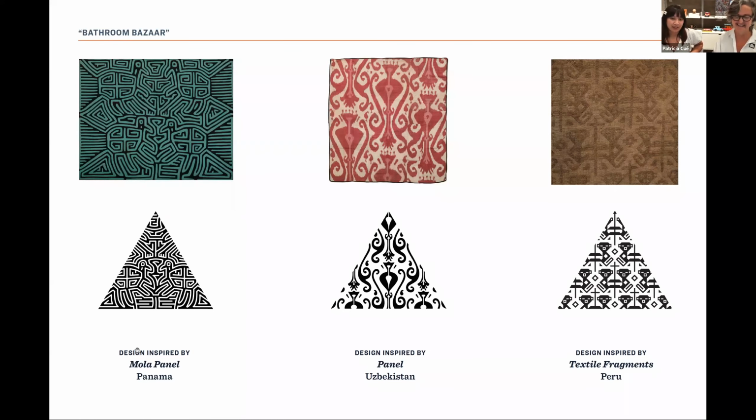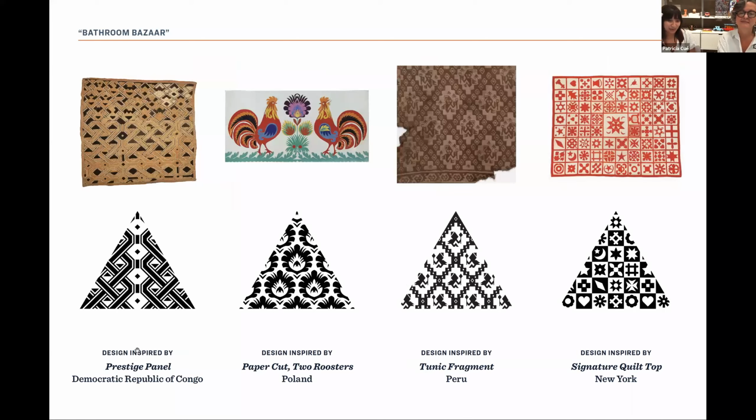I call it internally Bathroom Bazaar. I think it's really Mingei that we found some beauty in a functional room, even if it is a restroom. The idea was to extend our gallery experience to our restrooms. So on our triangles, we decided to create vector patterns based off textiles from our permanent collection. There are about 11 or 12 triangles with different patterns. Here you can see this cool rooster from Poland, and the little flower it has right here. You can also see these tunic fragments from Peru, with this cool person holding some kind of wand. It's fun.